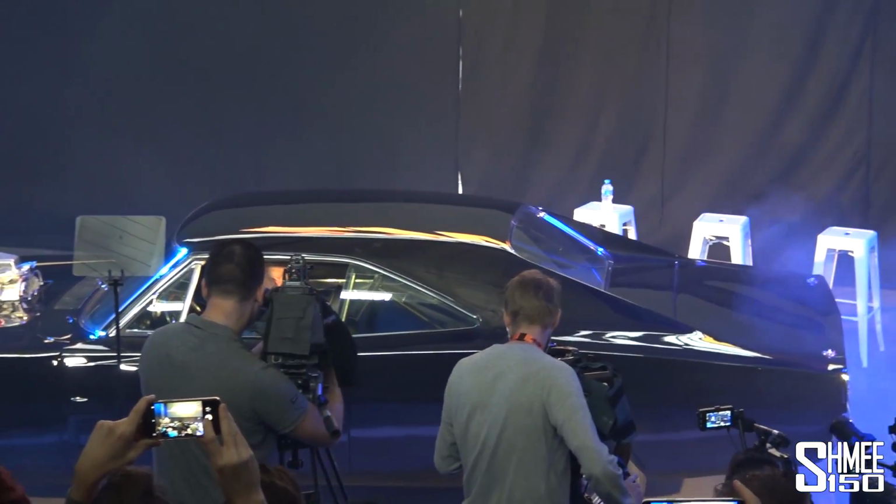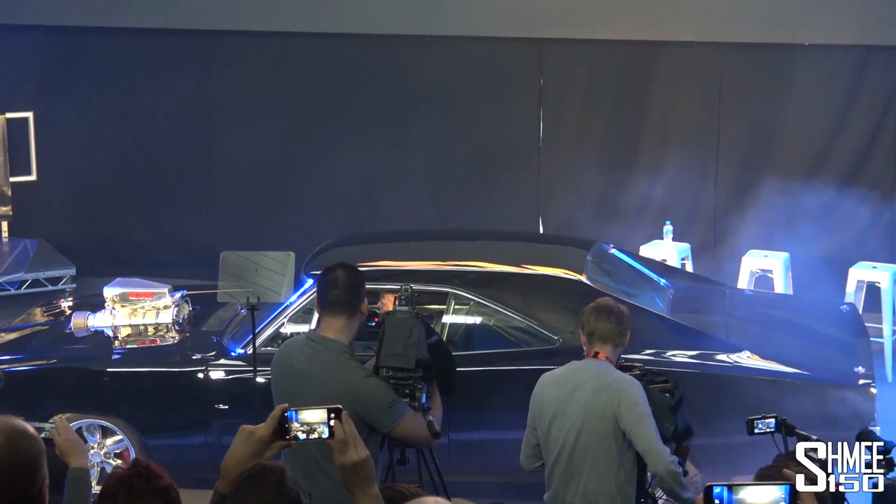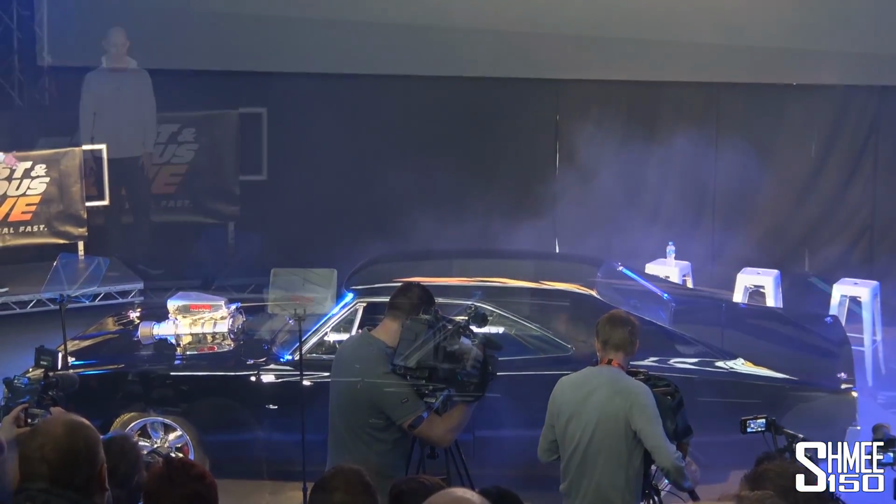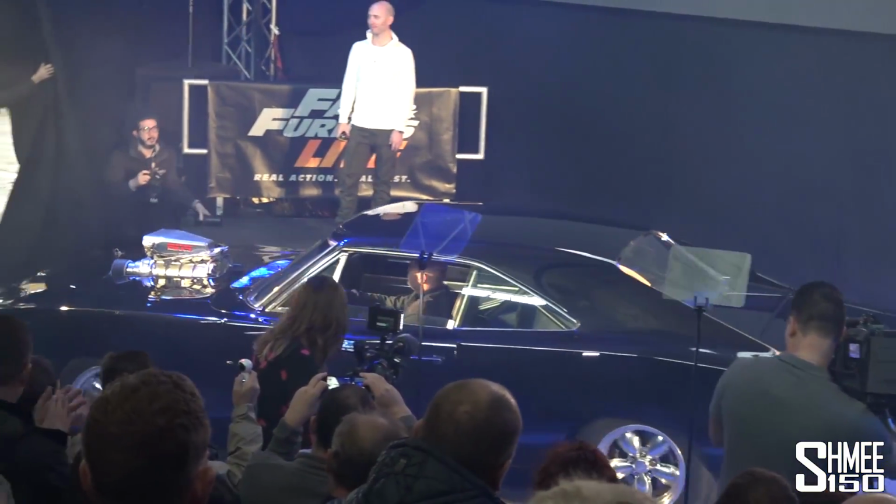So obviously we can welcome Nathan, who's driving this car. So we've now just been taken into the hangar where they're keeping all of the cars that they're going to be using within the Fast and Furious live show.